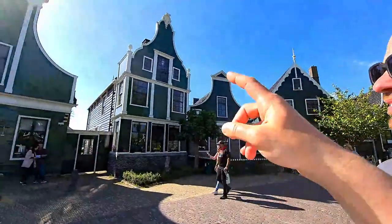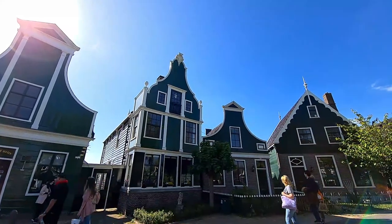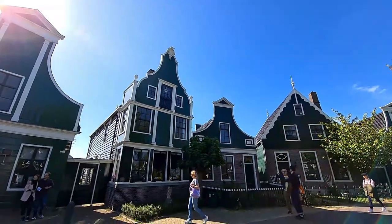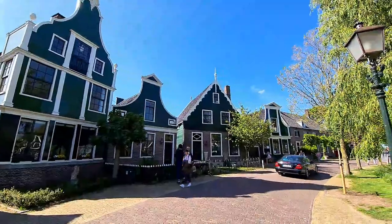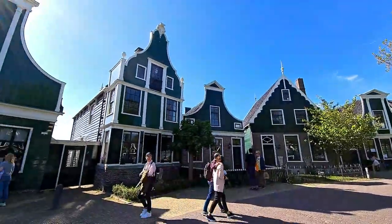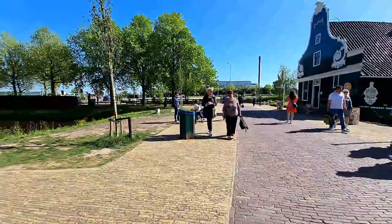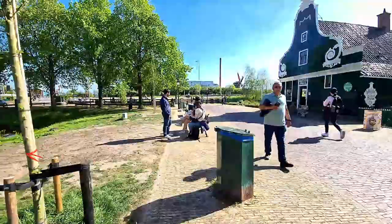Did you notice that house shapes are different than Amsterdam houses? I mean, you know already, probably. Yeah, but still, this is Zaanse style, right? Zaandam houses. Mostly green colors, most of them, and different shapes. It takes so much time to maintain all the wood. Right? They have to paint, I think, every 2 or 3 years.